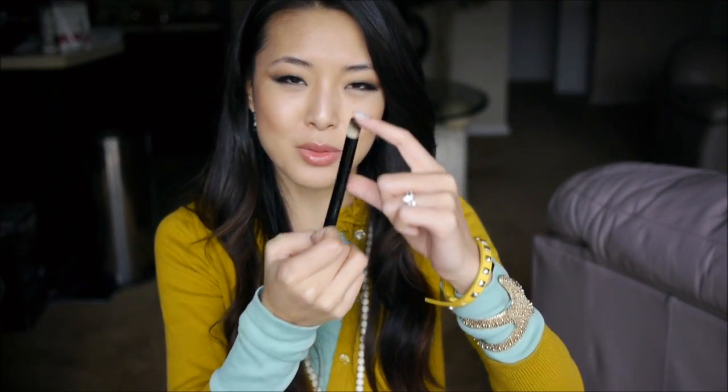This is a generic brush that I got from Coastal Scents. When they have the darker dye up here, they call it Italian Badger. I'm not sure if that's what it's called on there right now, because I know they switch out their brushes and I've had this one for quite a long time. But I do like this style of brush.